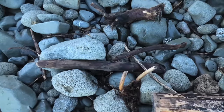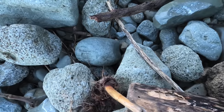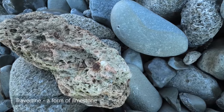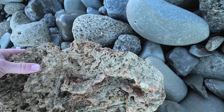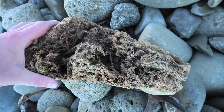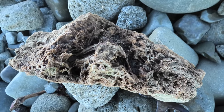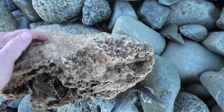So a nice looking concretion back here. No, nothing on that one. It's the wrong shape as well. This is a piece of travertine. So calcium, is it calcium carbonate? And you'll see that it's got the molds of plant material in it. I think it's because it precipitated out of a marsh. And those are the molds of the plant, the roots and the plant material around which it formed. It's pretty cool. I think they use it in tiling. I've heard of travertine tiles.